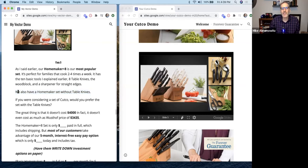So instead of saying we have a set without the table knives, I say we have a set in the white or the black, the classic or the pearl. If you were considering a set, which color would you prefer, the classic or the pearl? That's what I would take a mental note or a physical note of, to change up those questions there.